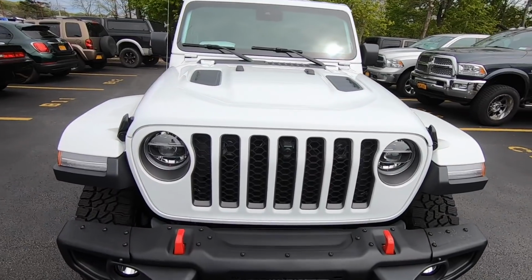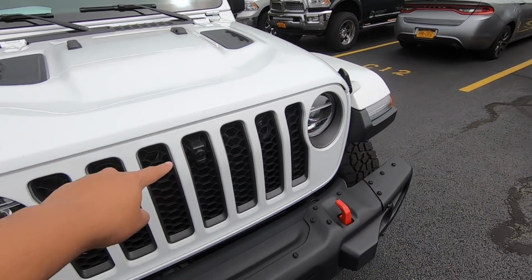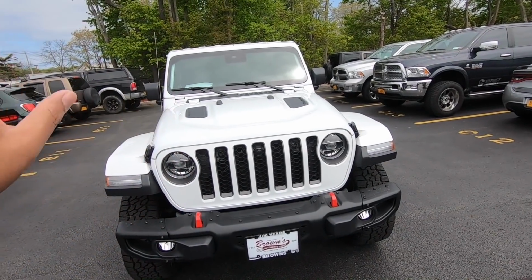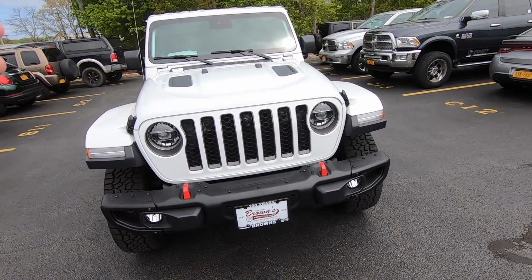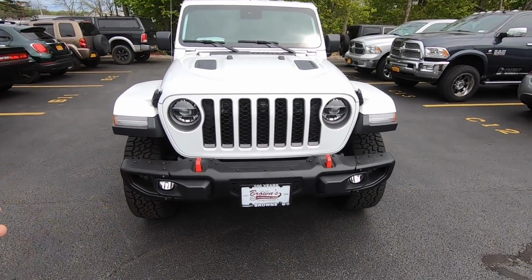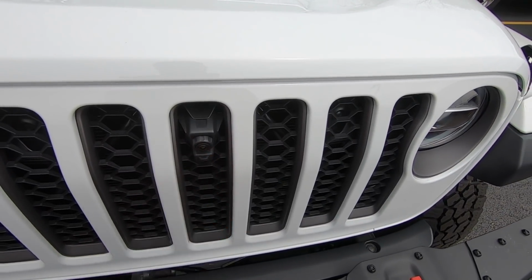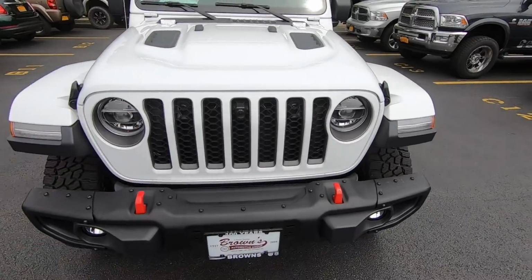One thing right off the bat that I like is this little camera in the front. I can't tell you how many times I've been off-roading, and when you're on that steep incline, all you see is sky at the windshield. A camera like that can give you the confidence to keep going forward and see what's coming up ahead, whether it's going to drop off or rock, whatever the case might be. In addition to having the camera right here, it actually has a washer nozzle also, so that once it gets all muddy, you can clean it right from the inside of the Jeep.